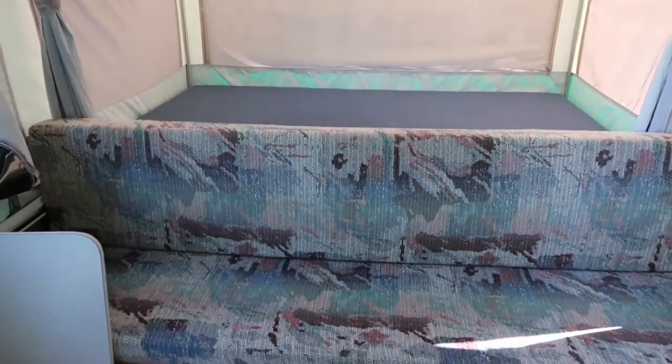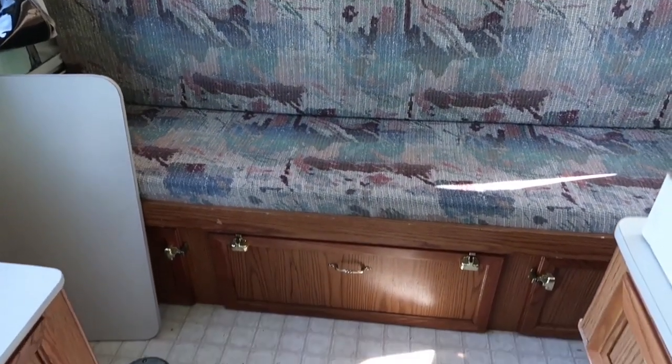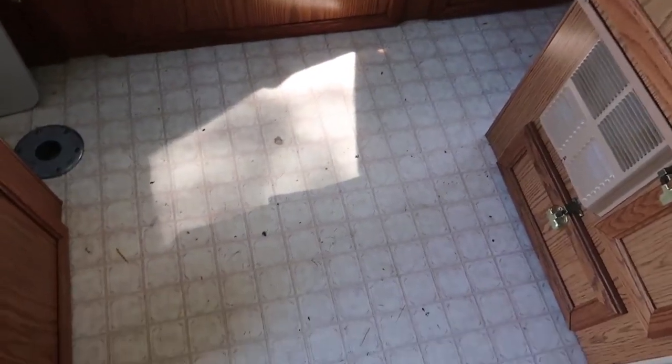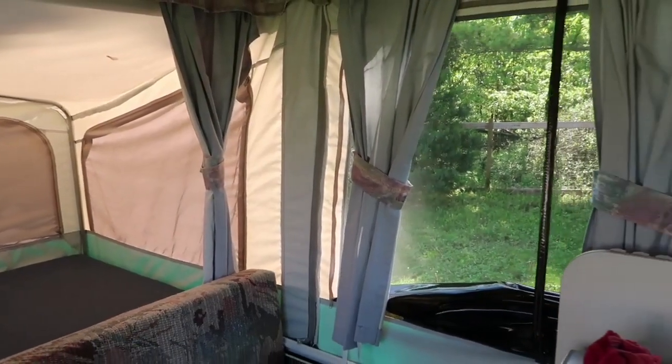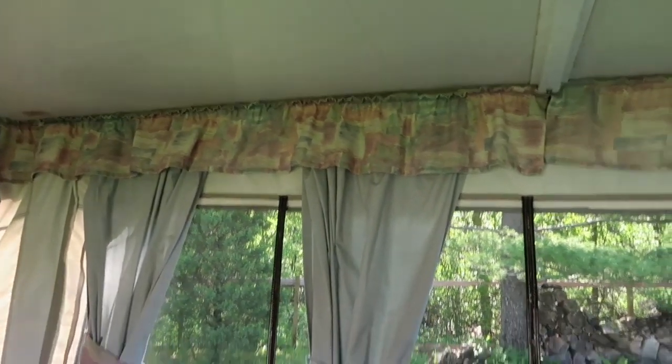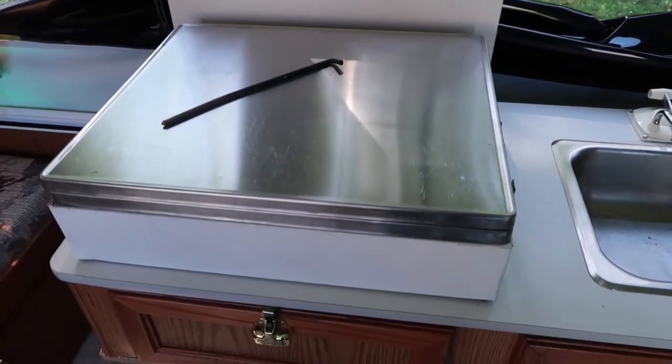So here's a quick tour of what the camper looks like now. It's in really good condition. It's just really in need of some cleaning and painting and just some remodeling and bringing up to date. So I hope you guys enjoy.